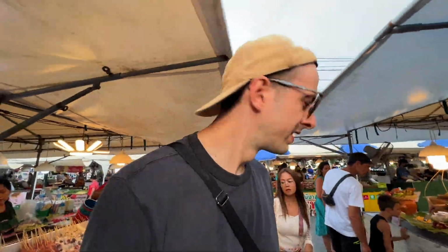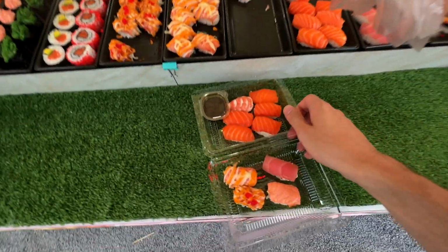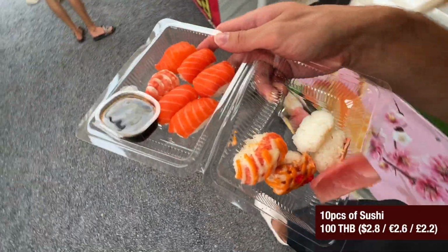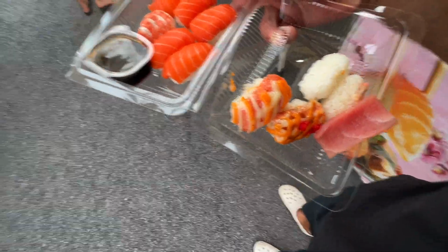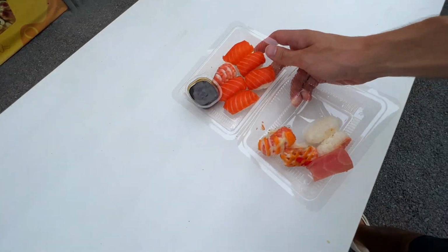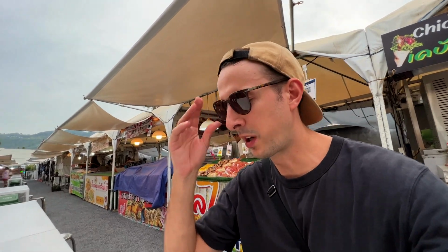I'm hungry. What are we getting? Oh, dude, Our Lady is closed. Day off today. All right, just picked up 10 pieces of sushi here for 100 baht. Look at that. Oh no, my tuna. I think I've got to sit somewhere to eat this bad boy. There we are. We'll sit here and we'll eat it quickly.